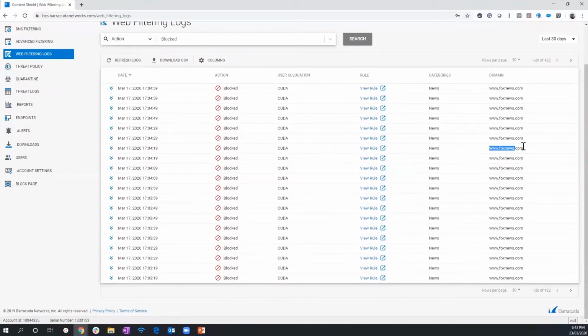We have here, Kyle's been going to Fox News, or Barracuda in this case has been going to Fox News. We didn't want him to be going down that route of looking at news categories in this case.